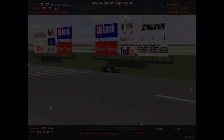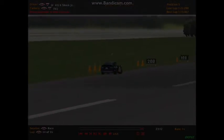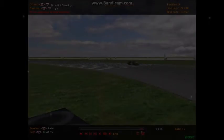Ooh, look at Kyle Schock Jr. He's off in Narnia out there trying to get back on this track, and he's going to lose a ton of track position doing that. He's going to fall behind Angel. Oh, there might be something wrong with that car. I think they might have missed a tire of some sort on that.